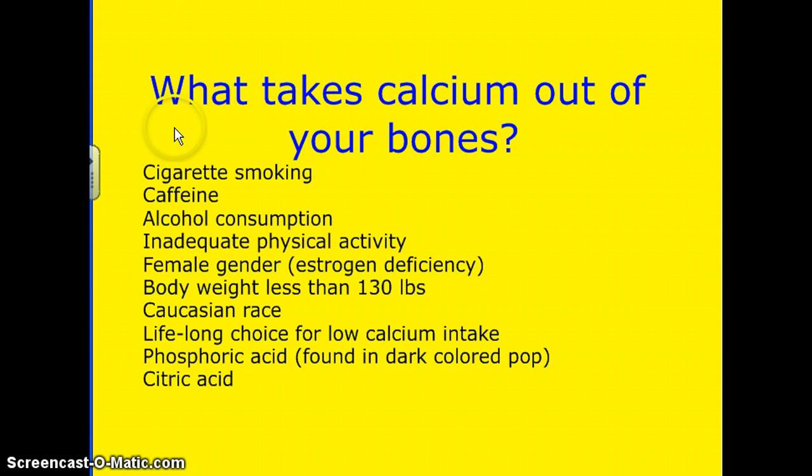Risk factors include cigarette smoking, caffeine, alcohol consumption, inadequate physical activity, just being female, body weight less than 130 pounds, being of Caucasian race, and just choosing not to make good choices with calcium in the diet. Drinking dark colored soda removes the minerals from your bones.